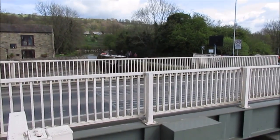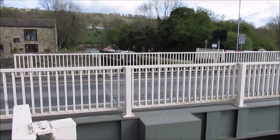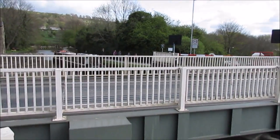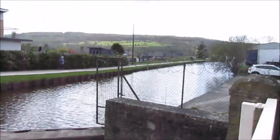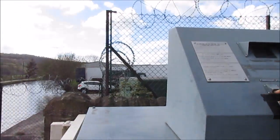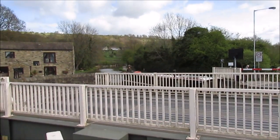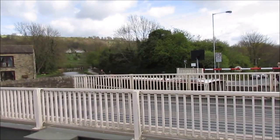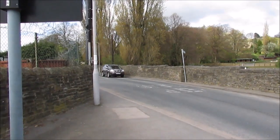This part of the Leeds Liverpool Canal hasn't got any locks on it, but it has got loads of swing bridges. Some of them are manually operated, and some of them, like this one, which is a bit more substantial, is mechanically operated. You can see here. You can just see Tony coming through on the boat, and that we have the power to stop traffic with the means of a CRT key.